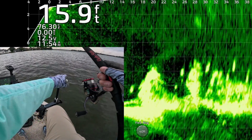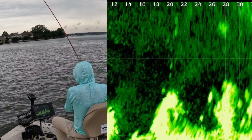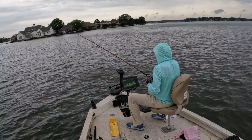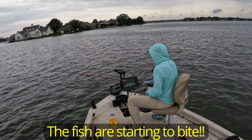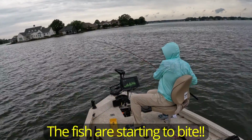Jig and weight about to come into view. One of them's about to eat it. Got that one. Yes. Man, that's a good one too. Goodness gracious. Get up here, dude.